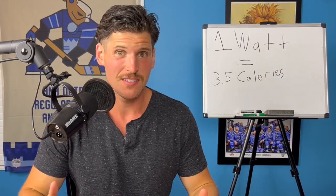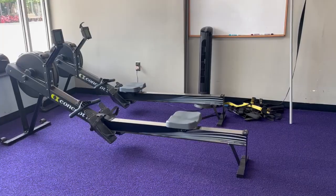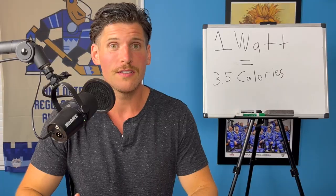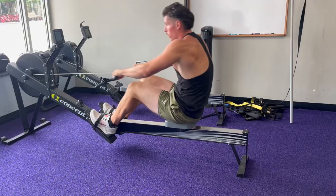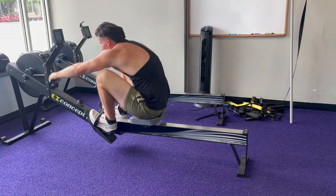Moving on to the Concept 2 rower. Every gym has one of these, and you'll oftentimes see a lot of people really hauling it on them. A lot of people like the rower. The rower is fantastic for generating high amounts of wattage, meaning you're getting a whole lot of METs in here. But here's my problem with it, okay?